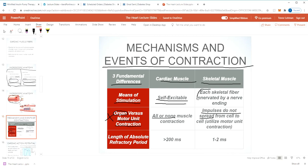Skeletal muscle tissue is innervated by the somatic motor nervous system. So each skeletal fiber is connected to a nerve ending which tells it whether or not to contract. And then lastly, and also very important, is the length of the absolute refractory period. Skeletal muscle absolute refractory period is very short. That allows you to flex a muscle because it's being stimulated rapidly. Every 1 millisecond, there could potentially be a new action potential, and that would cause contraction of the muscle cell. That's not the case in the heart.